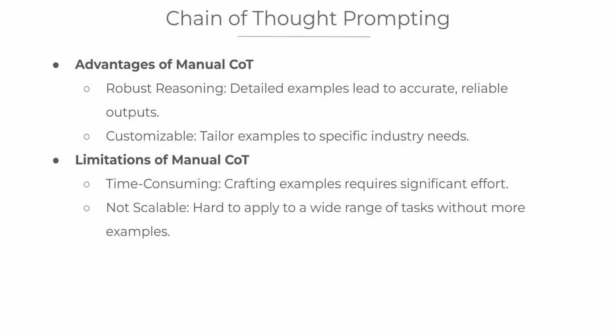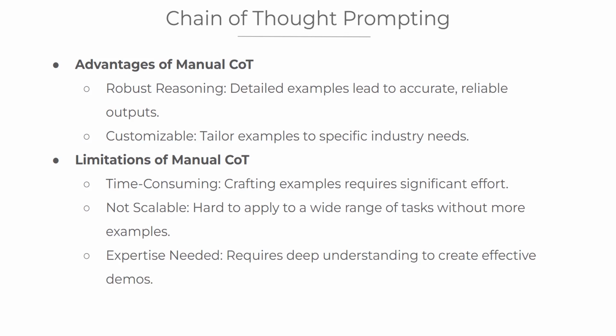It is not scalable. Since it relies on predefined examples, it may not generalize well to a broad range of tasks without more demonstrations. It needs expertise. The quality of manual CoT depends on how well the examples are designed, requiring deep subject matter knowledge.